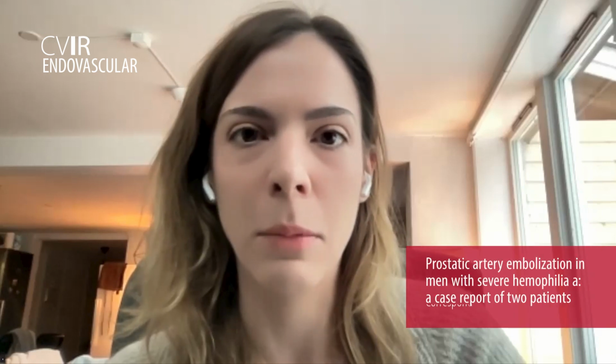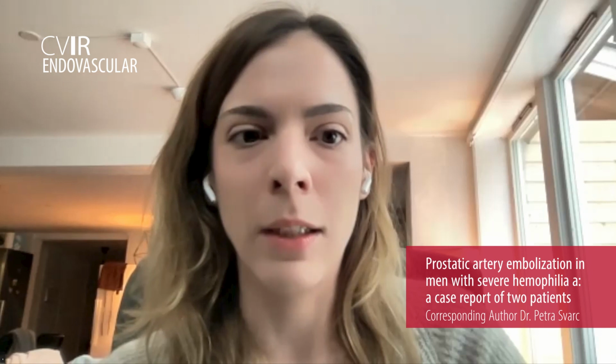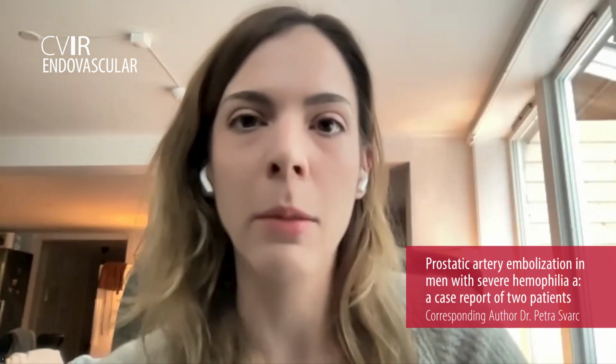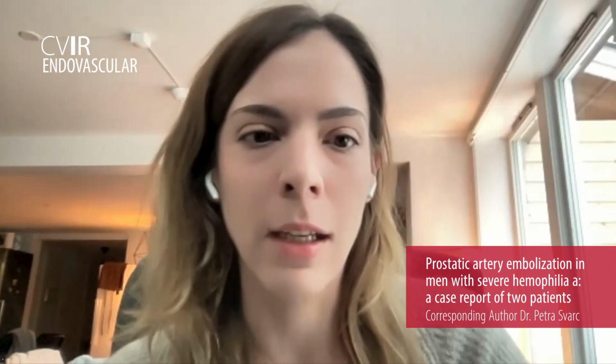The rationale for this case report is just to get our algorithm out there and to help other clinicians and other patients feel more secure in a way when they are about to go through the prostatic artery embolization or any other procedures, and just to show, yes, we did it and it worked, and we have this protocol that's published. You can try replicating it, or you could try doing something on your own.